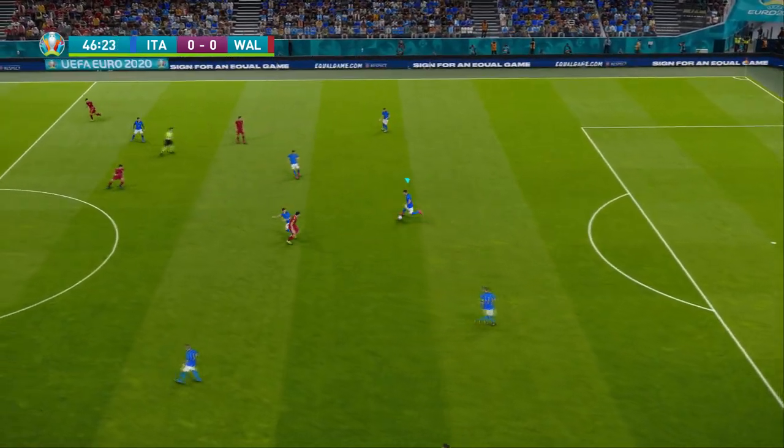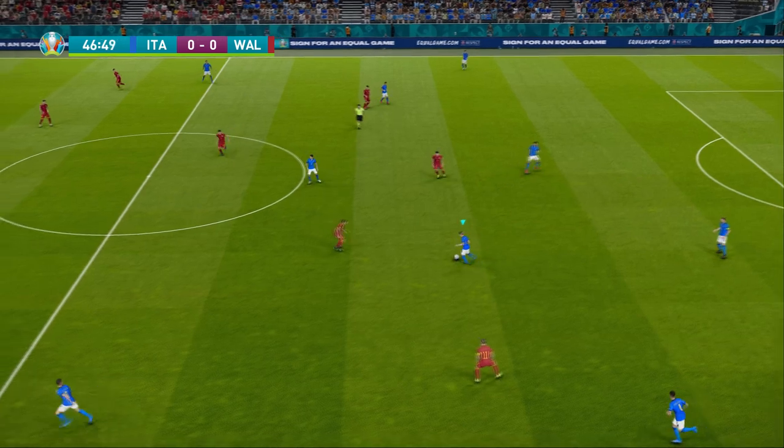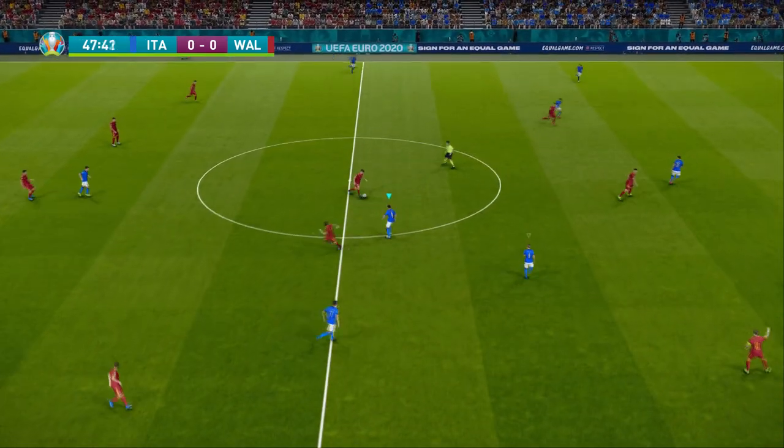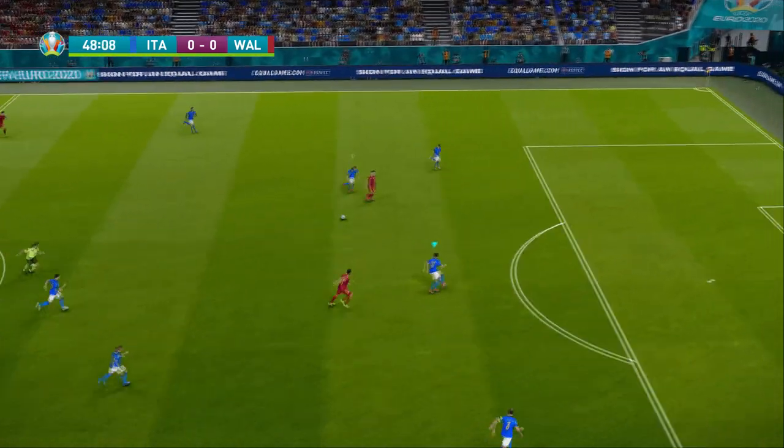Italy playing well with lots of opportunities and plenty of positives to take from the first half, despite this scoreline. Converting chances would make a world of difference for them.